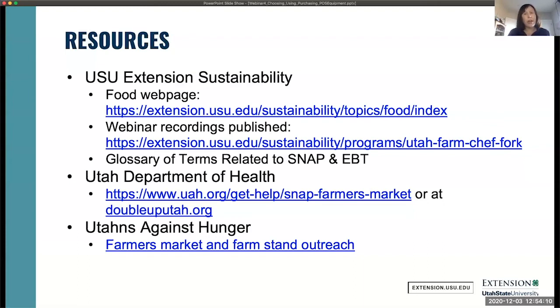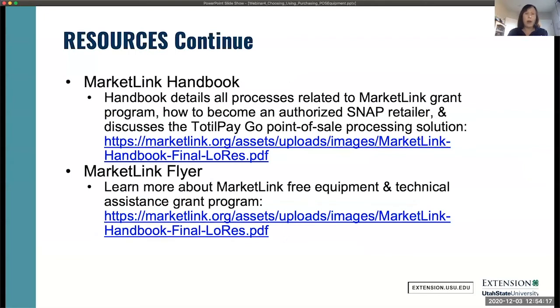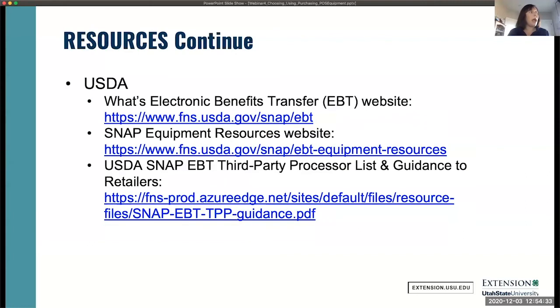We're also going to be sharing information from the Utah Department of Health and the Utahns Against Hunger, and then MARKETLINK. You will receive the handbook as well as the flyer that helps you learn a little bit more about their grant program and their resources available for POS equipment and funding. And then I will also encourage you to look at some of the USDA resources. Some of them that are very valuable are the EBT website, as well as the SNAP Equipment Resource website. I've also found great value in the USDA SNAP EBT third-party processor list and guidance to retailers.